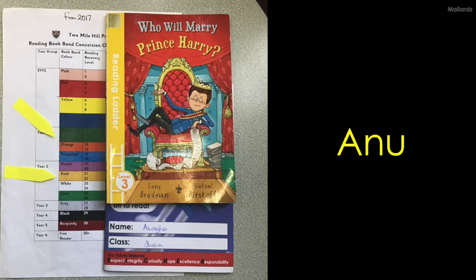The award in Swan's class this week goes to Anu. Anu has made fantastic progress with her reading. She was on Green 14 when lockdown began, and she's now on Gold Books, number 22. Well done for being resilient and persisting with your learning. Well done, Anu.